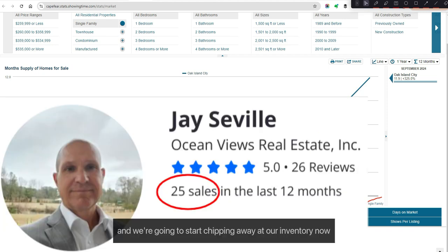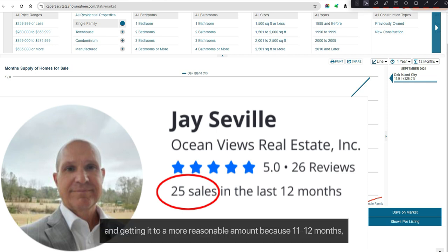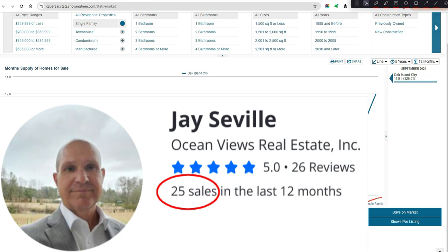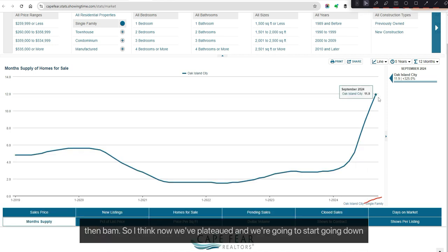And we're going to start chipping away at our inventory now and getting it to a more reasonable amount, because 11, 12 months, that's pretty extreme. In the big picture, look here, the last 5 years, we've mostly been holding at a month and a half for several years, and then bam. So I think now we've plateaued and we're going to start going down with our inventory, and prices will just sort of stay right there.